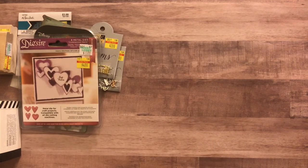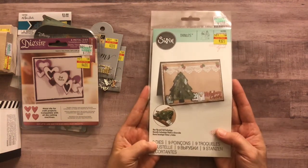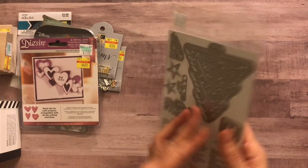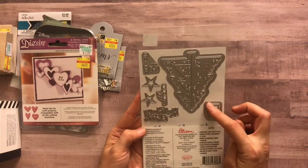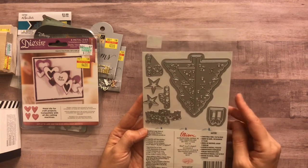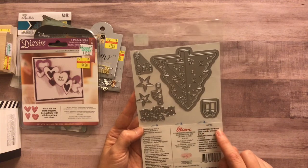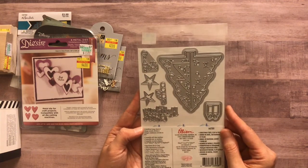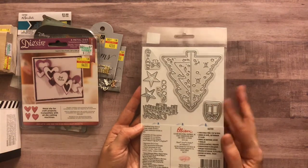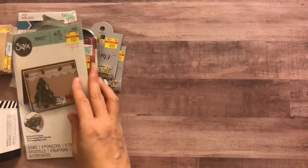I also did pick up this Christmas Thinlits, and it comes with 9 dies. It was $3.25, and it makes like a 3D tree or something like that. It's a Christmas tree flip and fold. So I guess when you open the card up, the tree pops out, which I have nothing like this in my stash. So I picked that up.